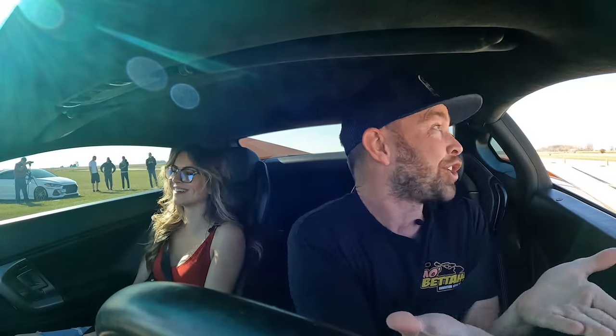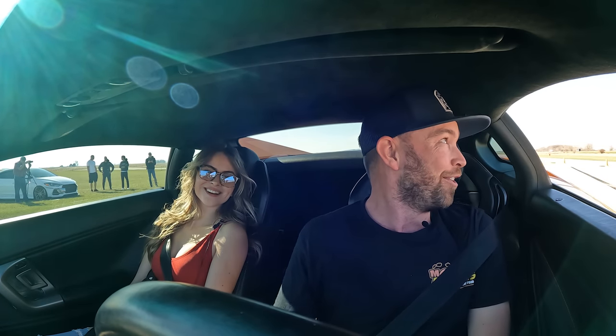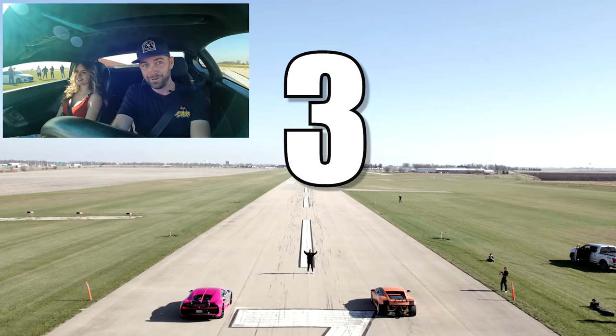Ready? Yeah, I'm definitely ready. Oh yeah, this is a manual. I have to actually drive this car. I'm not in some Volkswagen. They're all Volkswagens. Yeah, we're ready to go. Let's go.